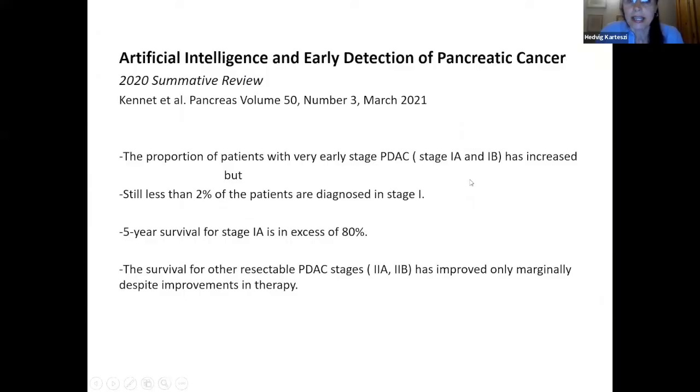Pancreatic cancer in most patients. Only less than 2% of the patients are diagnosed in stage 1. And even if we see a cancer which looks radiologically operable, this is usually not an early stage cancer.